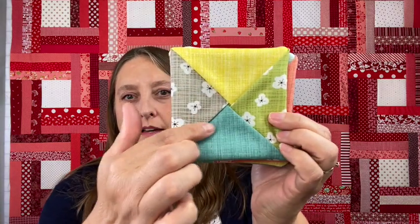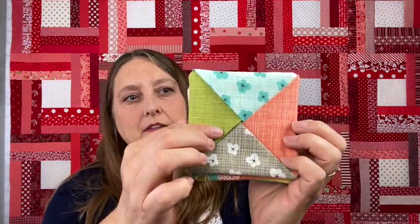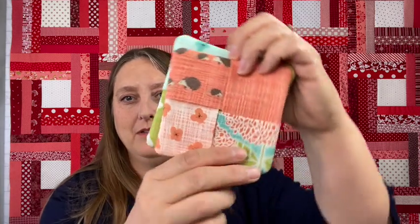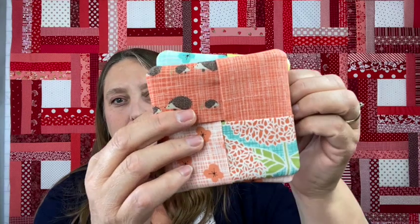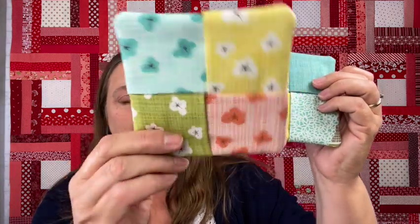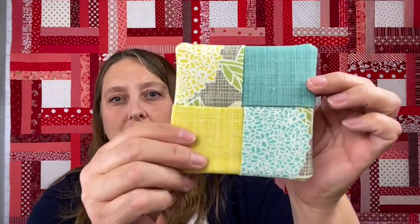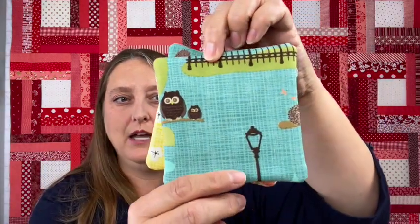But I made some just easy little coasters with charm packs. And I did some that were kind of on the diagonal. And some, I love the little hedgehogs, some that are kind of squared off. These are so easy to put together. And there's lots of videos. If you do a little search for charm pack coasters in either YouTube or just Google search, lots and lots of different tutorials will come up.